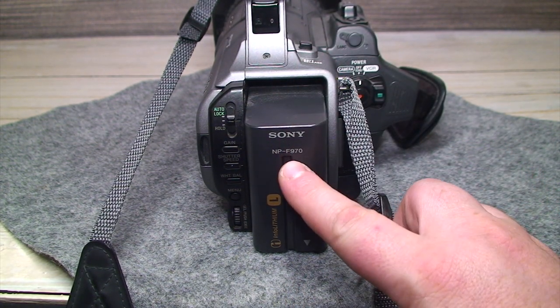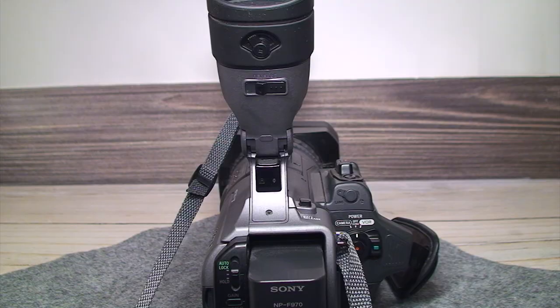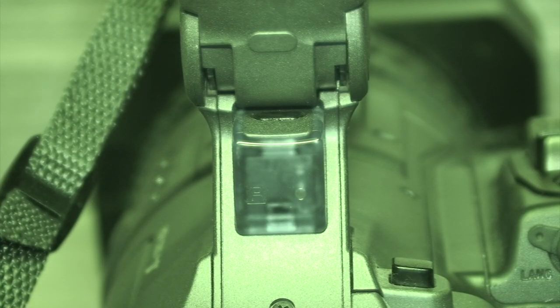This is the biggest example that you can get for this camera from Sony, the NPF HDV970, and hidden underneath the viewfinder and above the battery is a secondary hidden tally light and infrared remote receiver, which you can actually see with night shot turned on this camcorder.